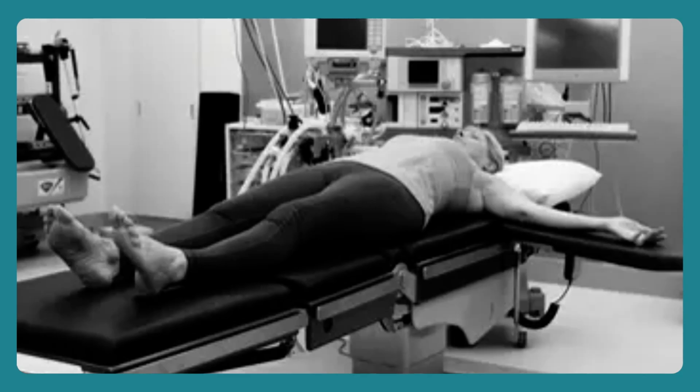The arms could be supported on arm boards out to the side. Obviously, when we put the arms out, we want to secure them to the arm board because we don't want them falling off. A lot of times, upon induction, you'll notice when the patient is put to sleep, if that arm is not strapped to the board, the arm will fall. So I try to place that if they're going to be supine, and really, even if they're not going to be supine.